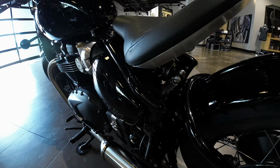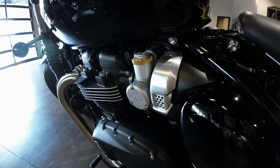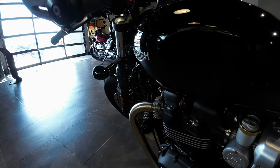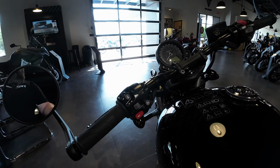Pigtail for charging already installed. Battery box. Look at these little fake carbs. They're so cool. Yeah, it's really great. Pretty iconic looking bike. Great bar ends. Triumph includes now.